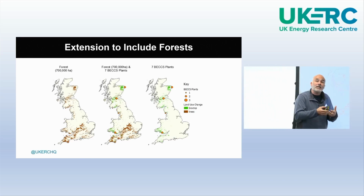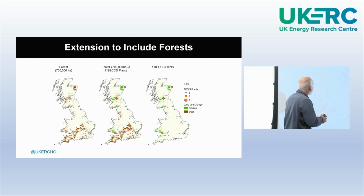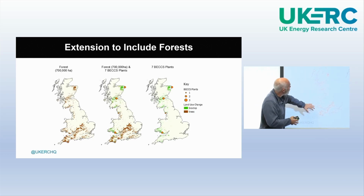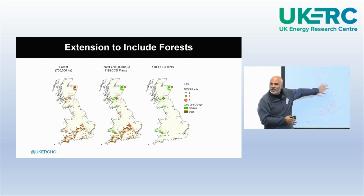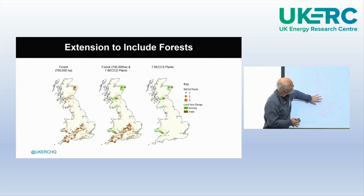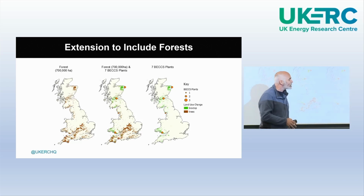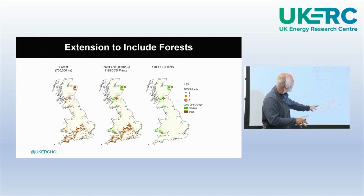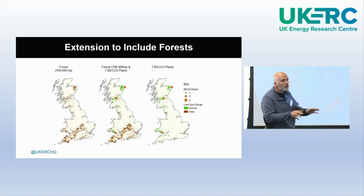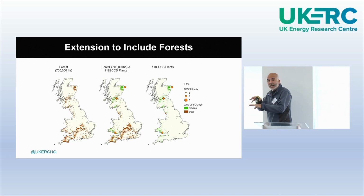So we are integrating into this model the expansion of forests as well. What you can see on this is a map which shows where we will put 700,000, 750,000, 800,000 hectares of forests, which are the targets we've got. This is what we need to do that. These are the best locations to put the forests. On the left-hand side here is where you might start putting BECCS plants. I haven't got a CCS network on there, I'll come to that in a second, but this is where you might put those. But when you see that those both have to be done, they're both part of the strategies, we can see that we're getting land use conflicts.